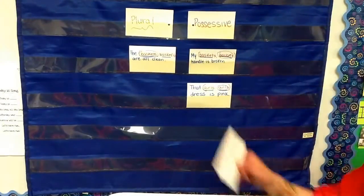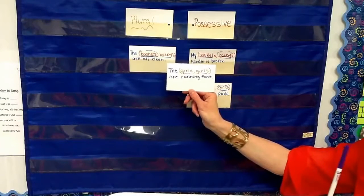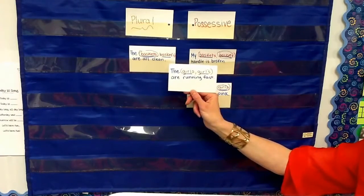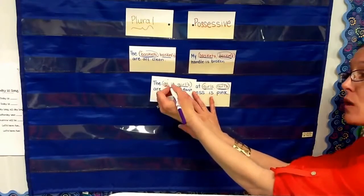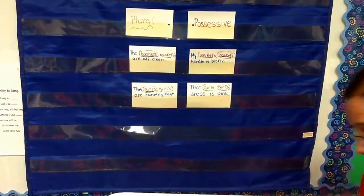Here is girls in another sentence. The girls are running fast. Here, I'm not talking about ownership, am I? You can see that I am talking about more than one girl running fast. So this is just plural. So I do not need an apostrophe here. I'm going to place that underneath the plural column.